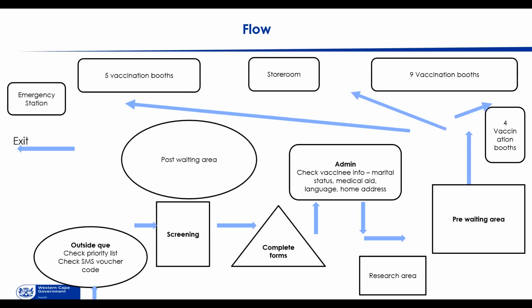Or have some COVID symptoms. Then in the beginning, as I've said, we did use the manual route because of the fact that we were not sure that our systems were up and running and everybody was registered. So we had them complete the manual forms, and from there they went to the admin department. And I'll show you some pictures later on of how it looks at our centrum.